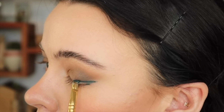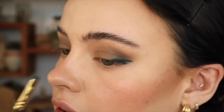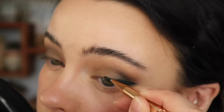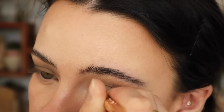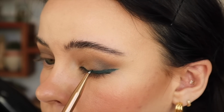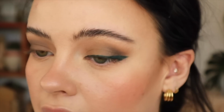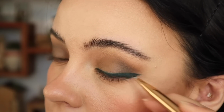Oh my gosh, this is bringing me back to the days where I was in love with the Anastasia Subculture. This is like the same colors that that palette had for sure. Now I'm just taking this little pencil brush. This is from Melt Cosmetics. It's actually gliding on top of the powder eyeshadow pretty nicely. That can be a little sketchy sometimes with some pencil liners.